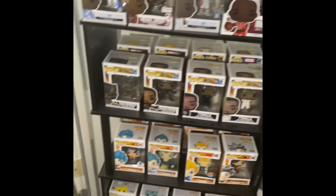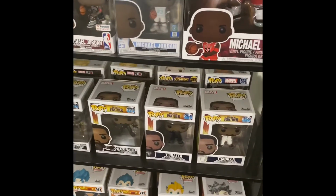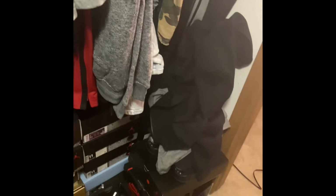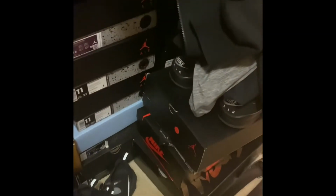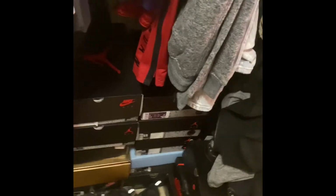So let's go. Right here, as you can see, that's that whole entire display. And let's go to the room and show you the rest. Sorry, it is a little junky. Look like I got a whole outfit right there. And as you can see, I do have a lot of shoes as well. So I don't just collect pops, but I have way more pops.